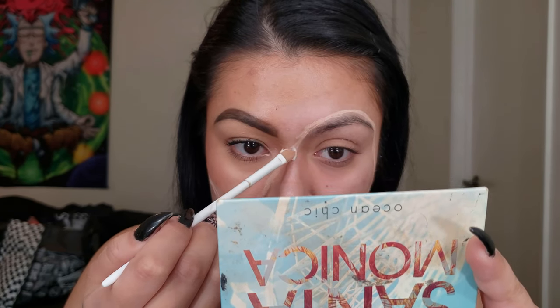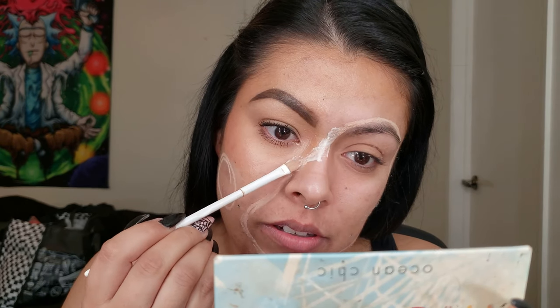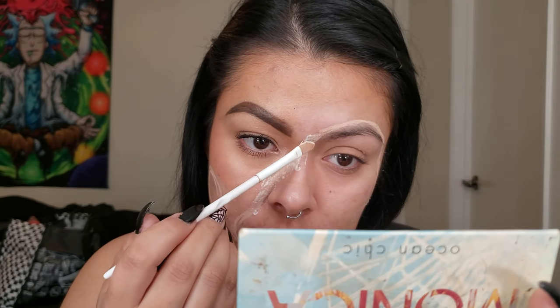Now I don't know how this is going to go, it's a first time try for me. The reason I'm doing this first is because I wouldn't want this to dry as I'm doing my makeup on this eye, to make sure everything's intact. I want to use a brush for this because I feel like it's going to get messy. I'm going to scoop some on the brush. Dab some of it off. And we'll just start right here. I'm going to pat it in because I want it thick enough to stick to the paper.